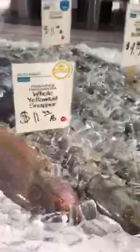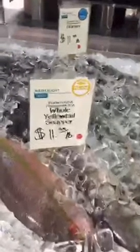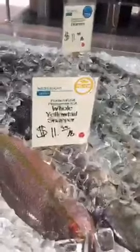So these are whole fishes. Yellow snapper, very, very good. What you do with this is you just get the butcher to cut it, and then you keep it whole, keep the head on, and you just put it in foil and you put it in the oven.